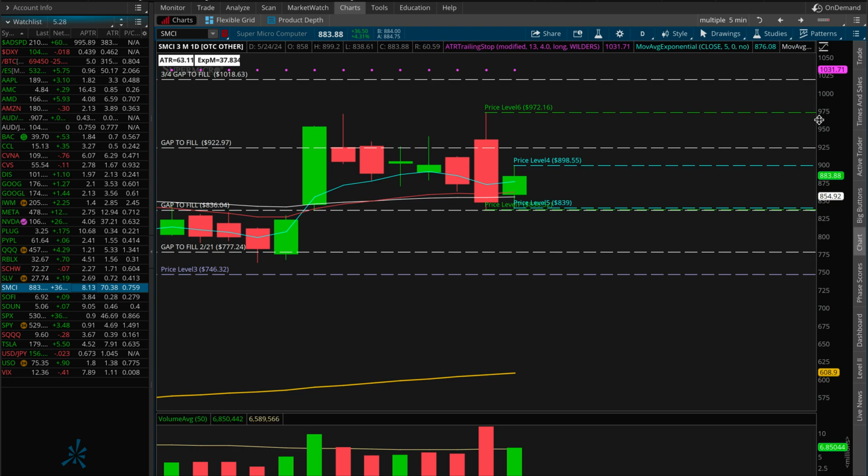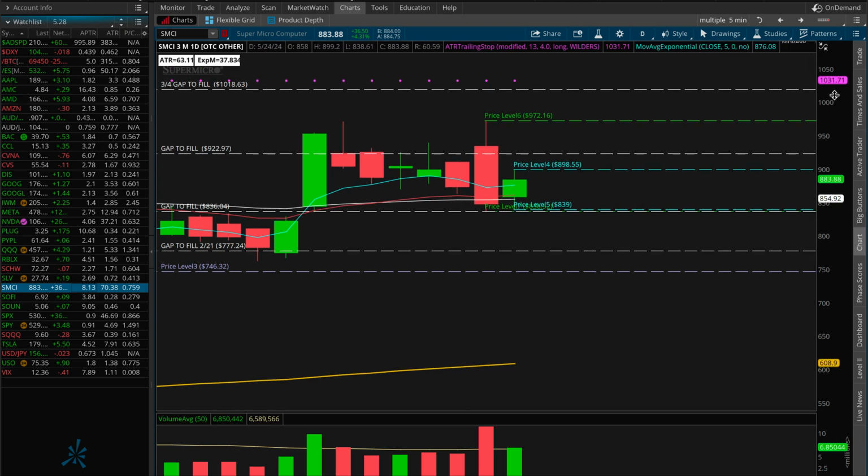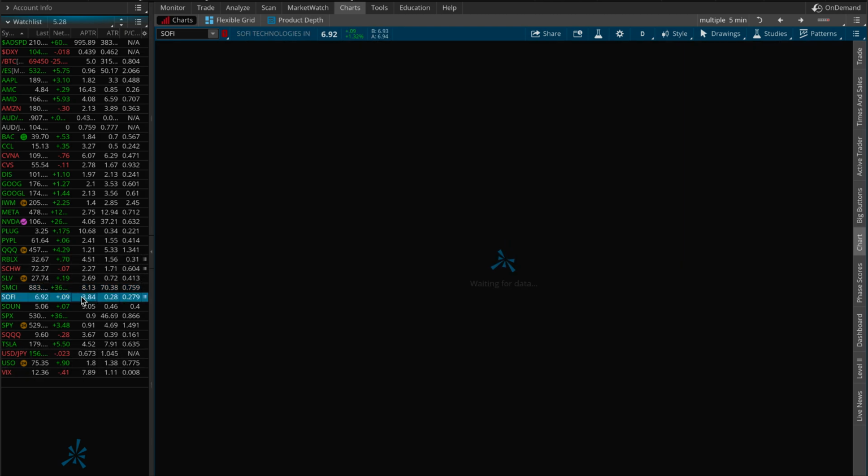So I would say if I traded SMCI, trade carefully and watch those levels, and I would definitely set my alerts above and below that area. It seems like we're finding support here at the 5 EMA on the daily chart at 876.08, and it closed at 883.30, 883.80. So I would definitely watch those levels.